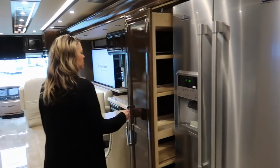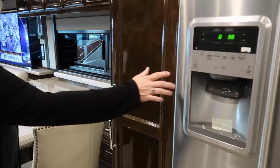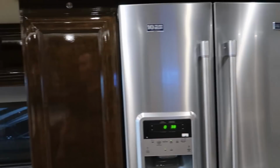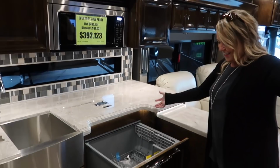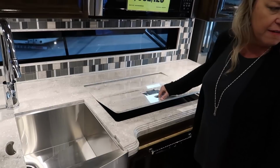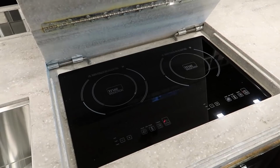Oh, we recognize that. Look at that. Yeah, how nice is that? Super nice. Yeah. Oh, I love you. Yeah, I got the ice maker and the water on the outside and a Maytag. High-end appliances. Ta-da! A dishwasher. That is nice. So instead of an oven, you have the dishwasher, which is what I would prefer. Right. And that looks electric, right? Oh, it is.